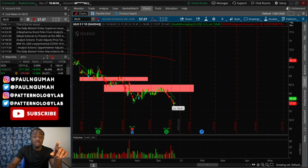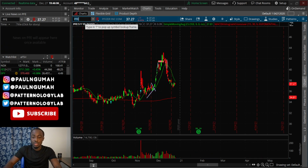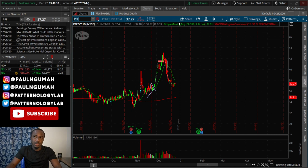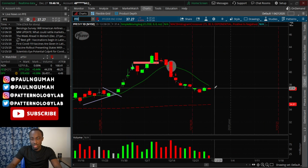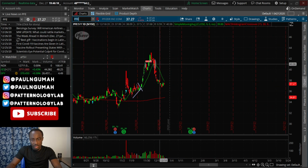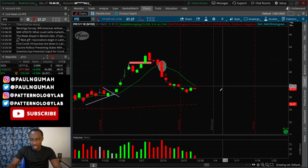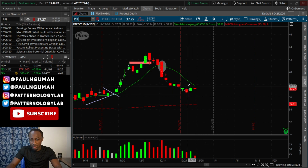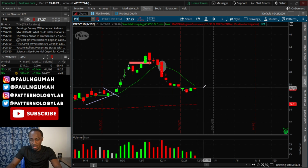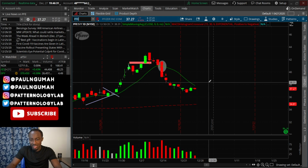The next one that we're going to be talking about is Pfizer, which is another stock. The other one was more of the remdesivir stock. This one is more of the vaccine stock. And right now, could it recover? I think it could, but not before going sideways for just a bit, like maybe 1 or 2 more days, and then we may see a pop to like $38.